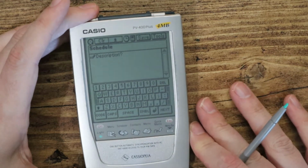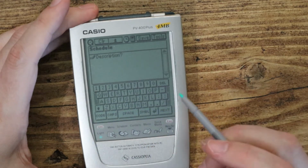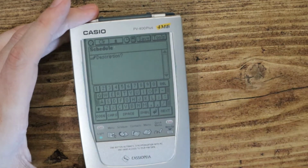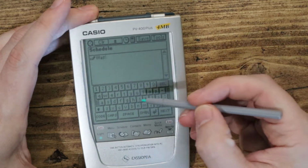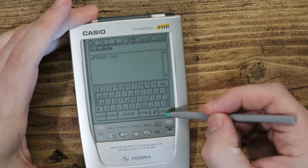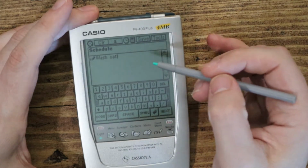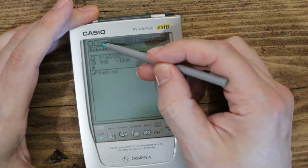Now, data entry on this isn't great. We've got a keyboard here which is fairly well spaced out, but we haven't got any character recognition. I can't use handwriting to actually input any of this information, so you've actually got to tap it out. So let's see, we need to wash cat, just wash cat. That's all we're going to do. That's between 9 and 10 on the Sunday morning. That's when I like to wash my cat. And then we just save it there, data stored, and then it's in the calendar.